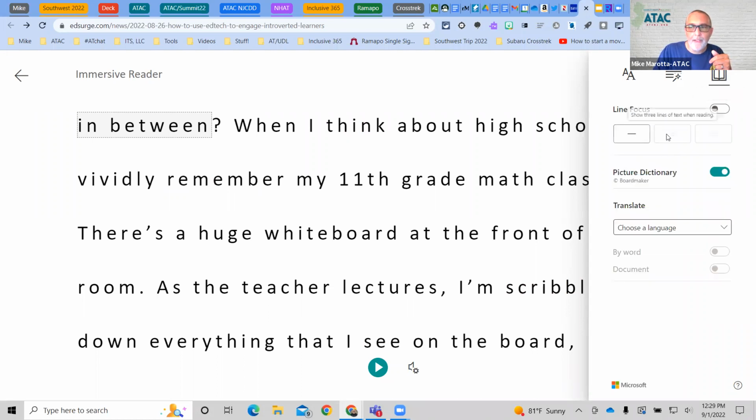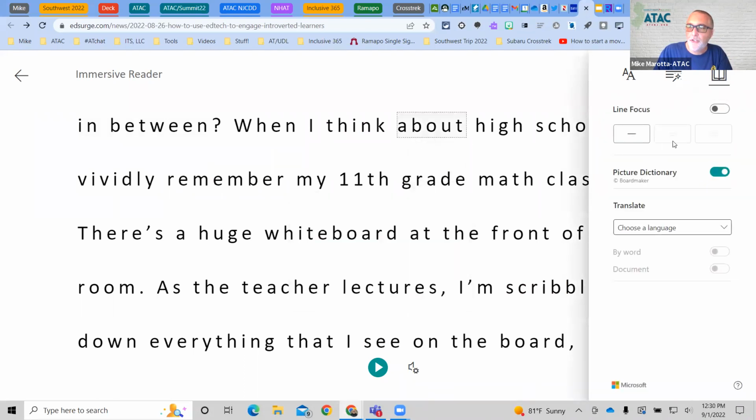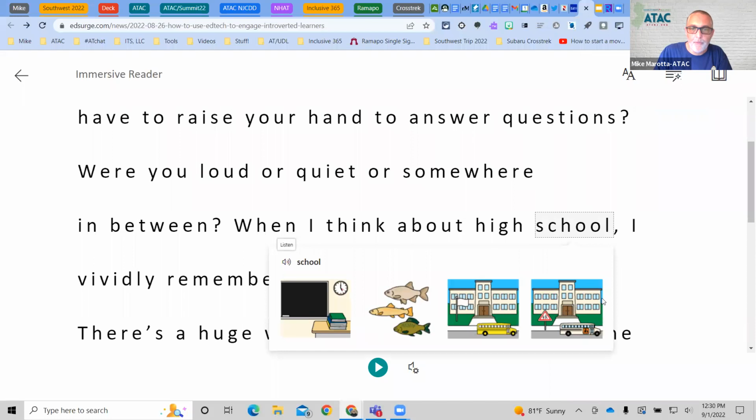And then finally, I can adjust so that there is a focus on the text. What I did was I just clicked the dictionary. Let me get rid of, I have all these boxes in the way, sorry. There you go. So now I have the line focus so I can see just the line that's being read. I can turn that off. I can show the picture dictionary. So any page here is school, and there's some pictures, and then I can hear that word. School. So there's some support for that.